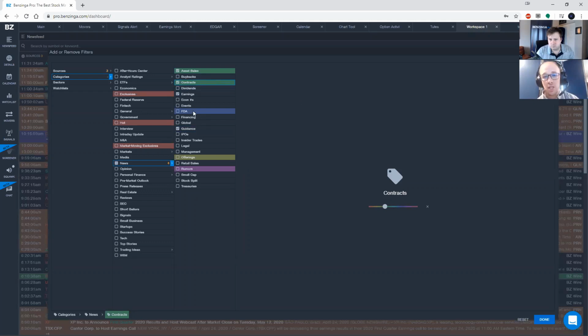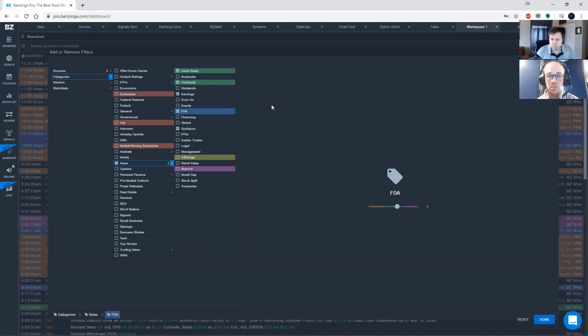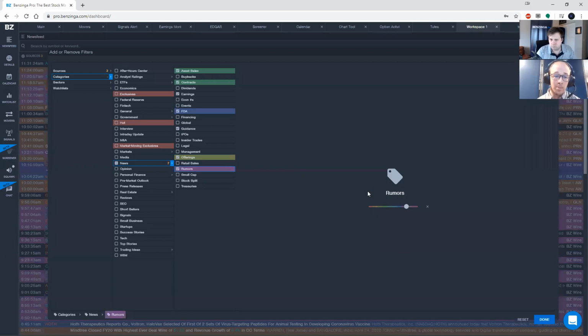FDA, I personally love biotech. I know Ryan's more into technology stocks, but FDA, you'll see huge moves based off of the research and development process. And then towards the bottom there, you have offerings, usually more of a negative catalyst, diluting those shares, and of course, rumors.